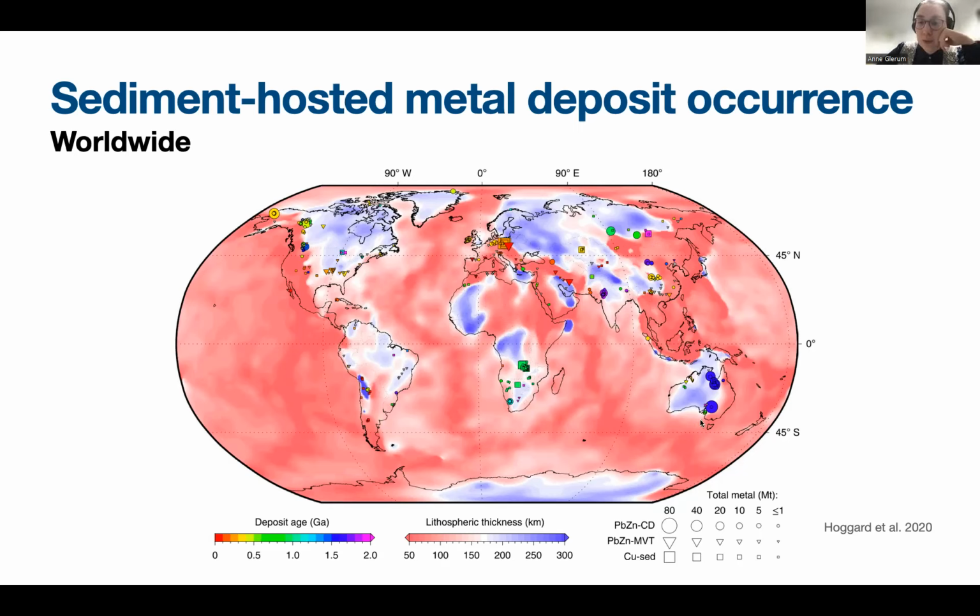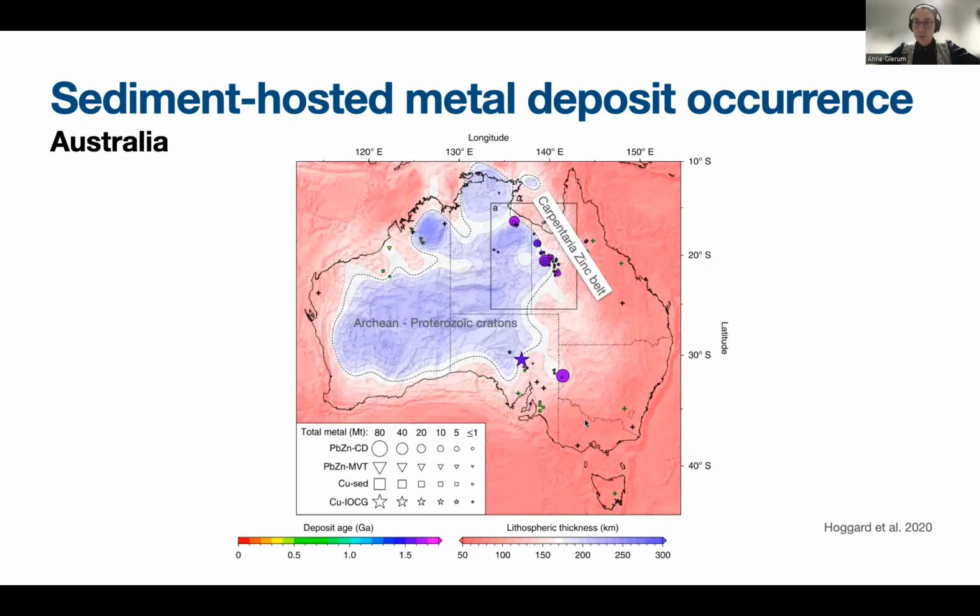And if we zoom in on Australia over here, we can see that the deposits plot on this dashed line. And this dashed line is the 170-kilometer isocontour of lithospheric thickness. And this is what Hoggard et al. define as the edge of cratons. And these are very old cratons, Archean Proterozoic age, and these deposits are also Proterozoic. So this is a configuration that has been around for a very long time.